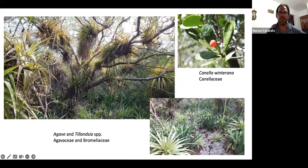Some islands have a very interesting forest. It's almost like a garden full of tillandsias and agaves all growing together in small caves. And there is a Canella winterana, a Canellaceae, very aromatic, which also grows on these islands.